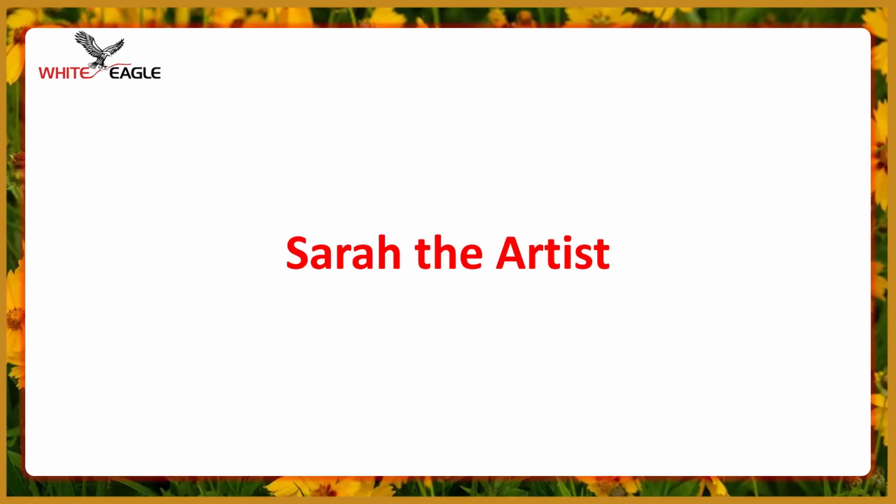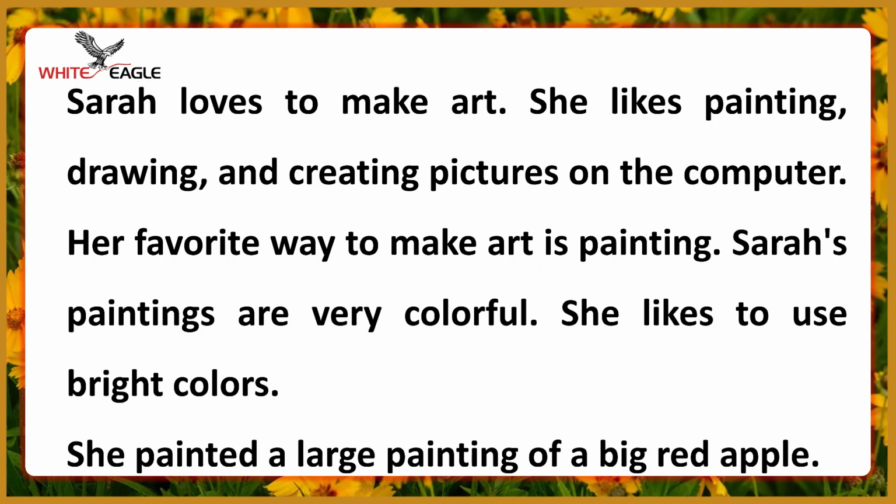Sarah the artist. Sarah loves to make art. She likes painting, drawing, and creating pictures on the computer. Her favorite way to make art is painting. Sarah's paintings are very colorful. She likes to use bright colors.